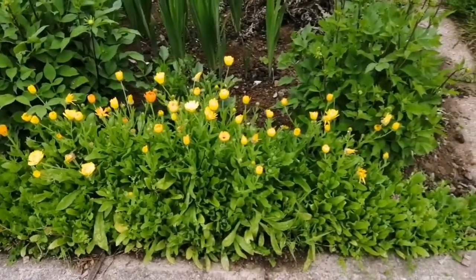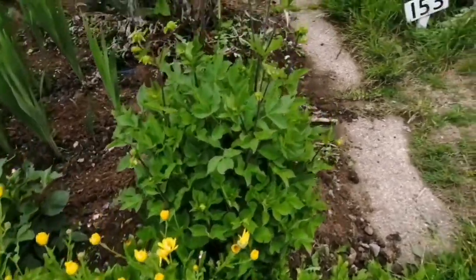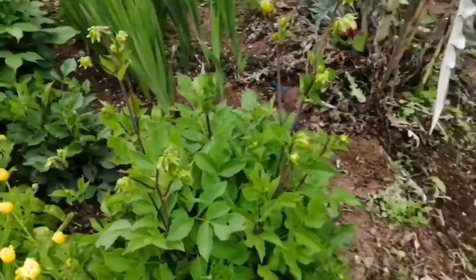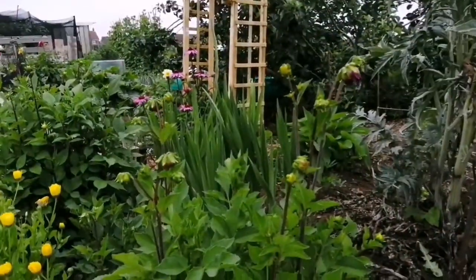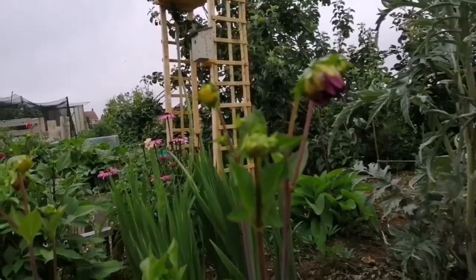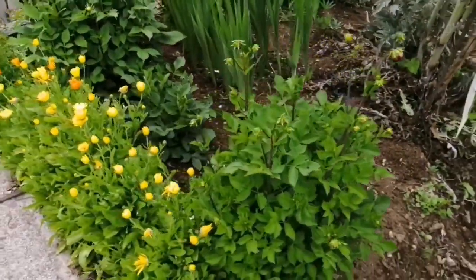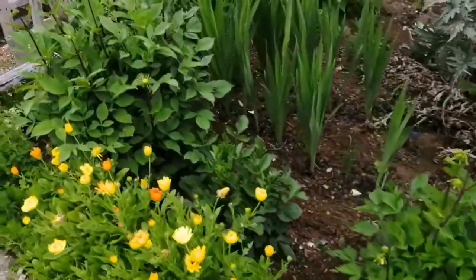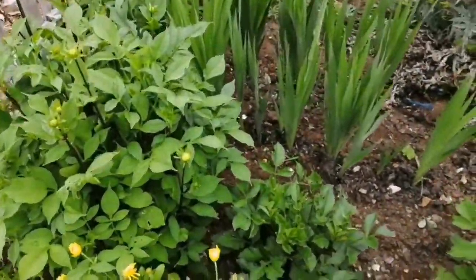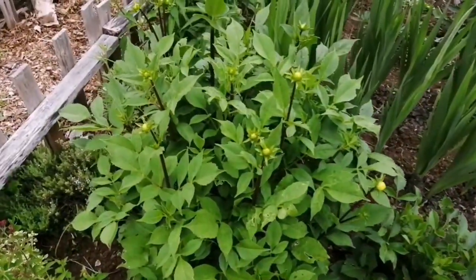It's getting to the point where I need to deadhead a bit more, but we'll get there. This is a dahlia, and it's finally starting to come into flower. That's the first one, a nice pink dahlia. And I have three of those here in the front. That one's really little. I'm not sure why it's so small. And then this one looks like a yellow one coming.